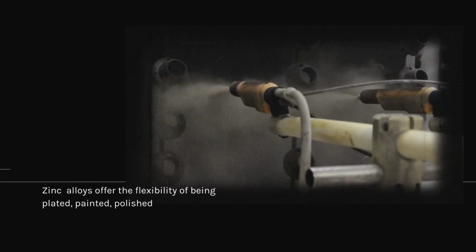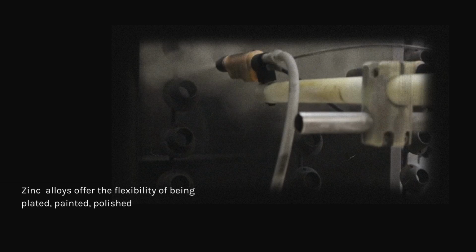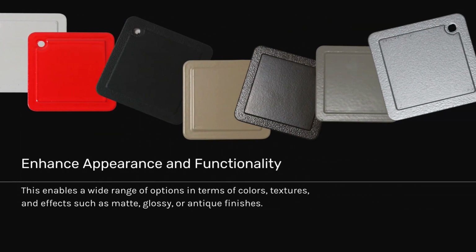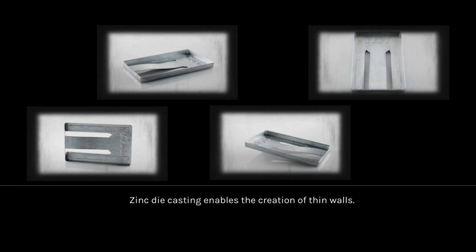These alloys offer the flexibility of being plated, painted, and polished, or coated with various materials to enhance their appearance and functionality. This enables a wide range of options in terms of colors, textures, and effects such as matte, glossy, or antique finishes. Lastly, zinc die casting enables the creation of thin walls and ensures outstanding surface smoothness. This simplifies the preparation process for plating and painting.